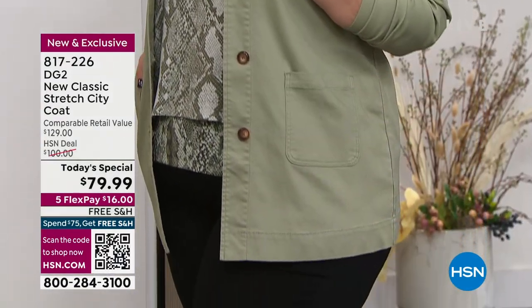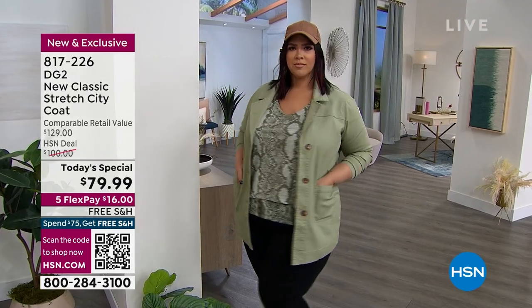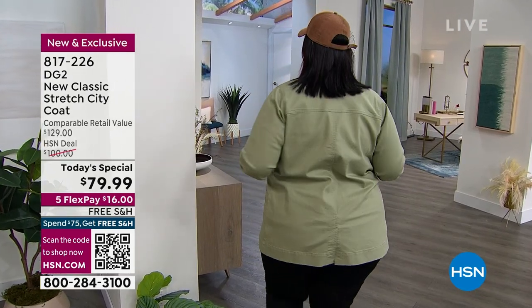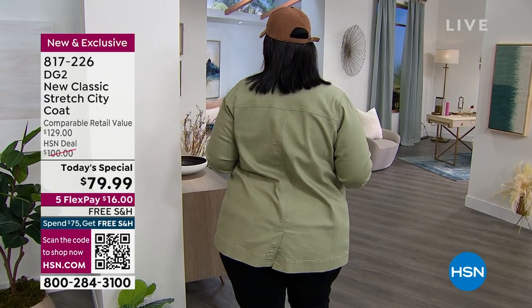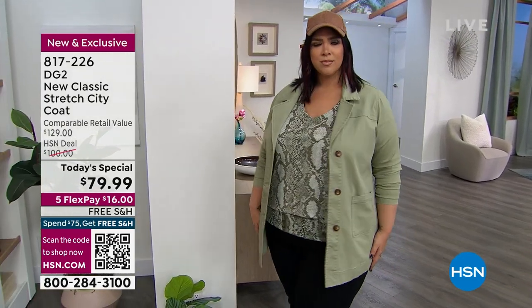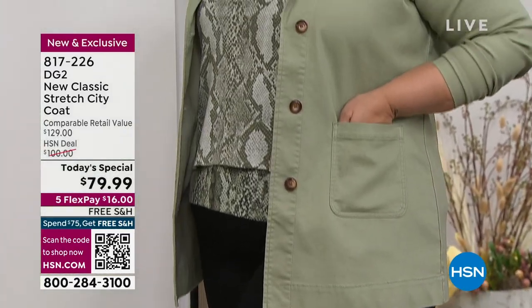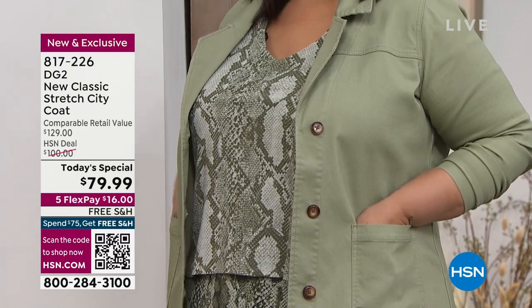Right. Then we kind of transitioned to this color, this soft, dusty olive, this green that tends to work with every color in the rainbow. We call it nature's neutral. It works with your black, your white, and your denim, but it also works against color. So to me, this is an amazing alternative to the chambray. If you're looking for something that is not a camel, not a khaki, this is where you go.